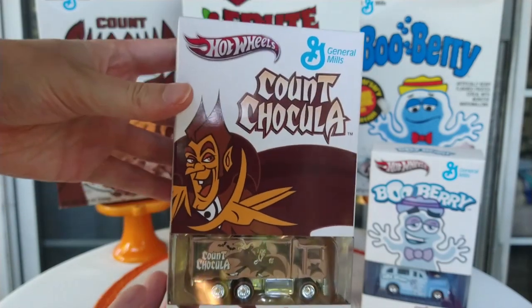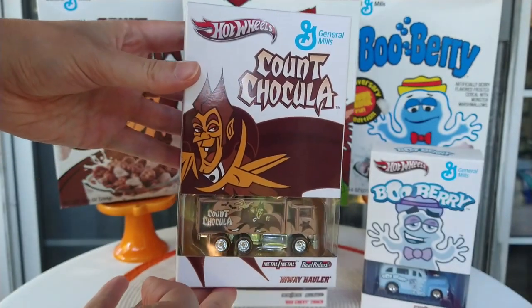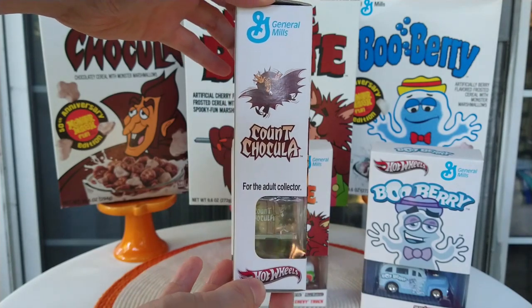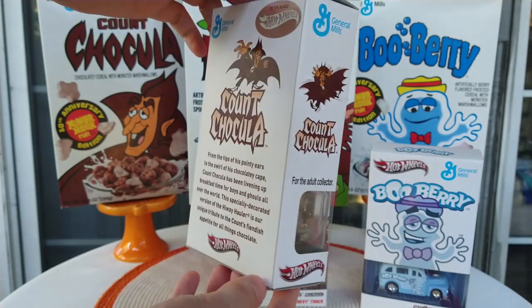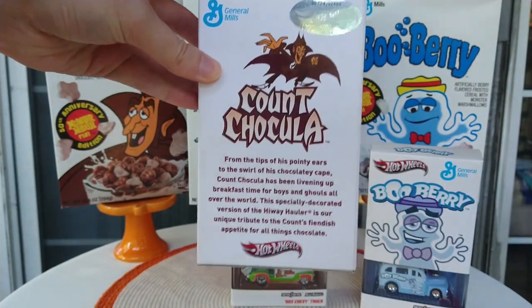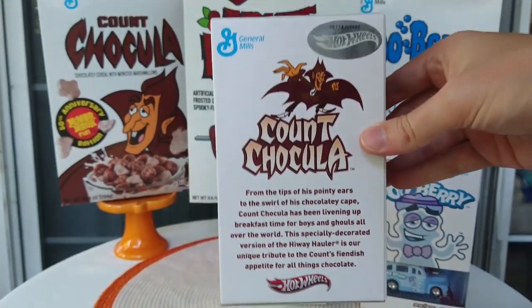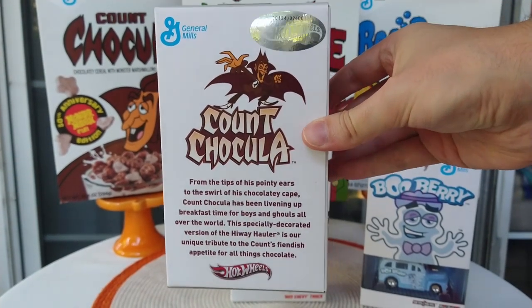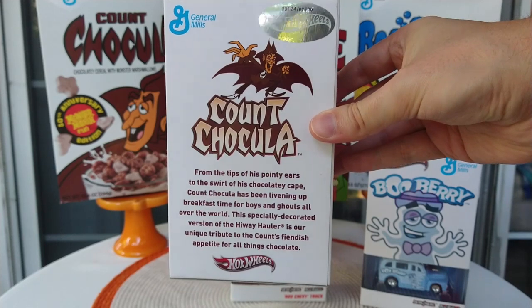From the tips of his pointy ears to the swirl of his chocolatey cape, Count Chocula has been living it up at breakfast time for boys and ghouls all over the world. This specially decorated version of Highway Hauler is our unique tribute to Count's fiendish appetite for all things chocolate.